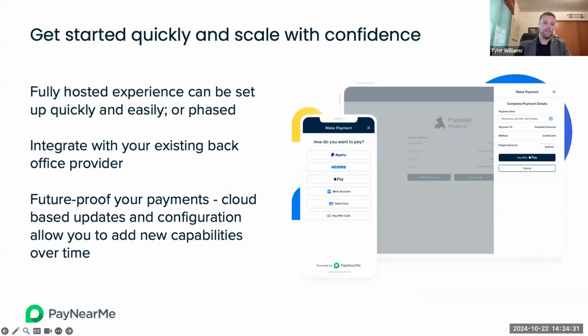And the beauty of it would be it's quick and easy. So we scale with you. PayNearMe offers a fully hosted platform that can be set up quickly and easily. And the setup process is flexible, allowing you to phase it if needed. I know that will come up with Silva from RCTC. We'll get the acronyms right. Or we can integrate directly with your back office provider if that's the route that you would want to take.